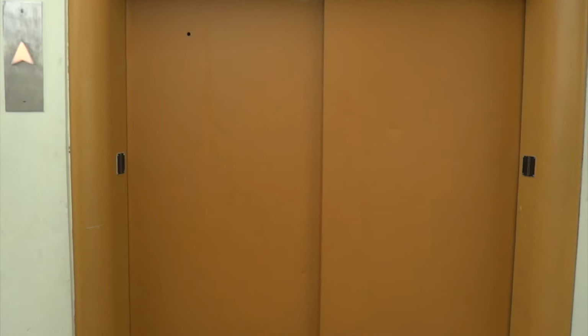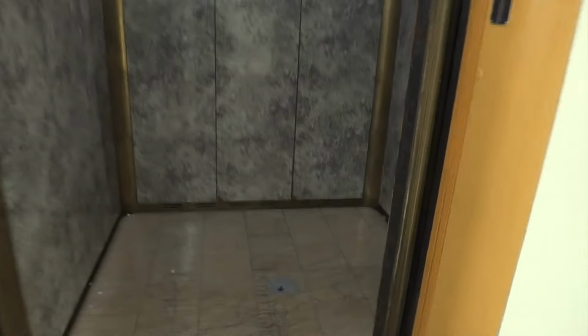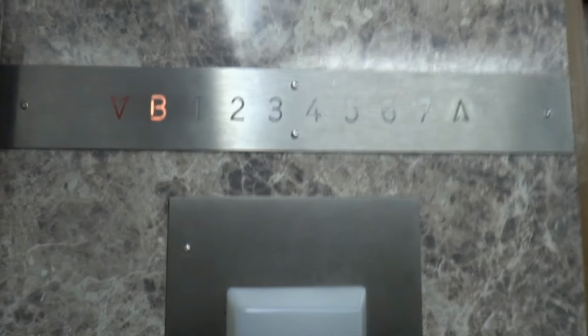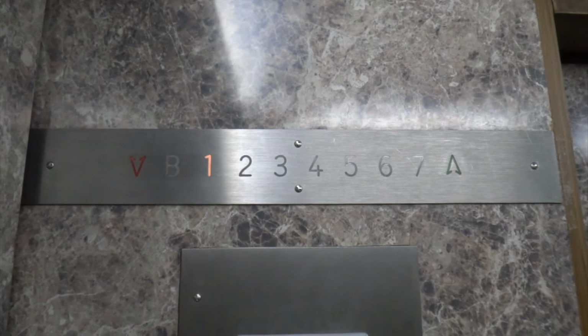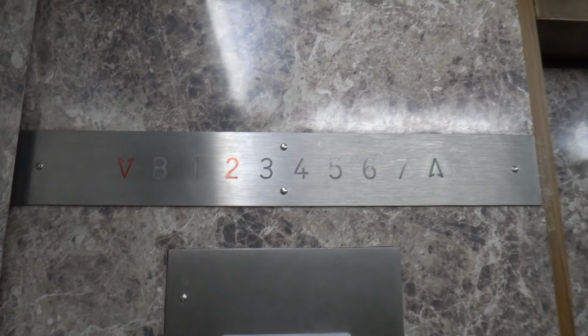Yeah, this elevator's really slow. Oh wow, look at this. It's a Westinghouse. I don't want to get in trouble because there might be security in this building. We're going right back to where we are. They know we're filming, they can see us on the camera. Okay. What floor are we on? Basement? We're going back down to B.